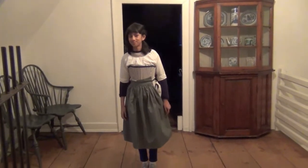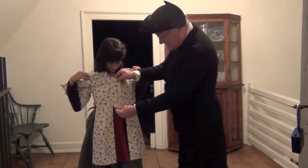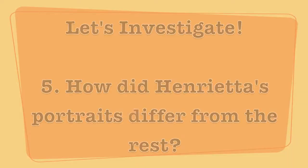Because this outfit actually was made for a girl that was about 7, 8 years old. Sew this up. From here to there, that's about 6 inches. You could do that in about 15, 20 seconds.